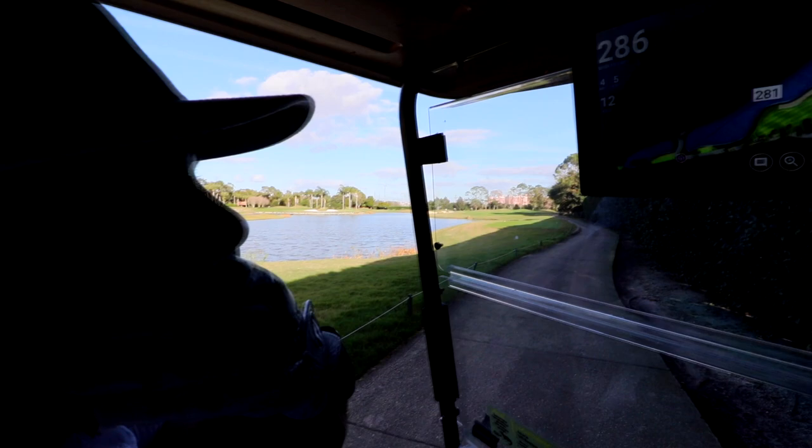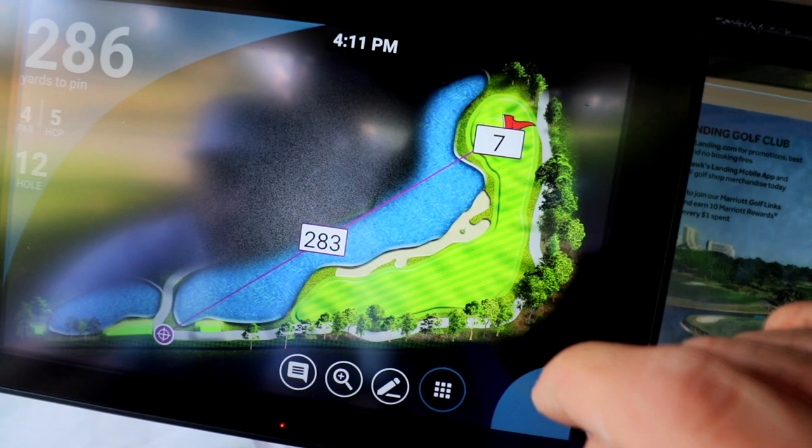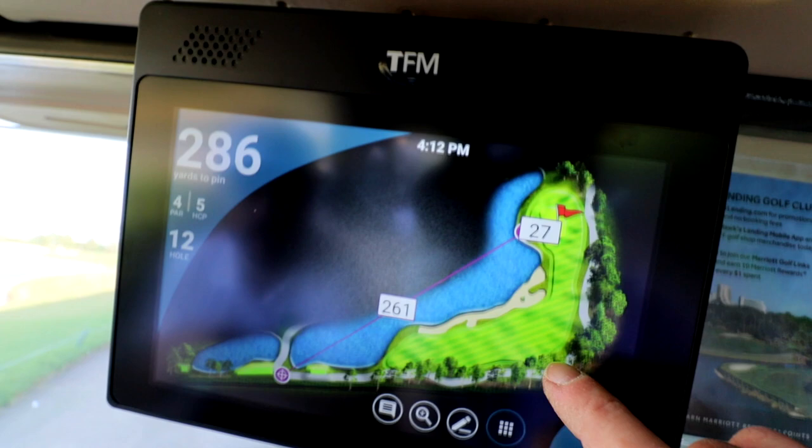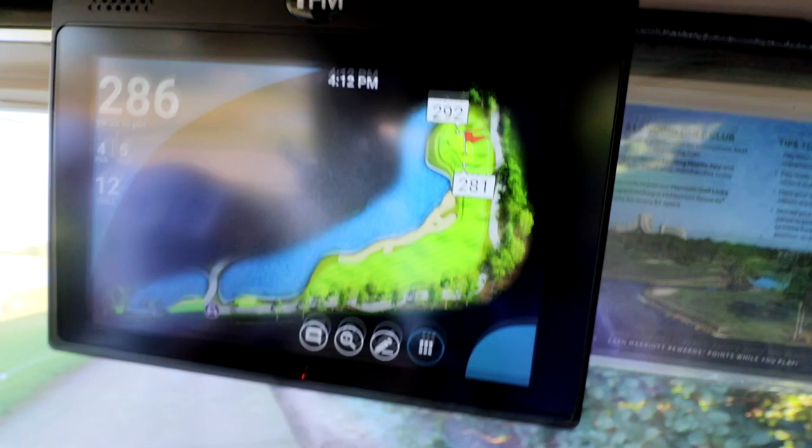I think I'm gonna try it. What's the carry? What's like the tip carry? Safe zone, 261. There is not a big landing zone there. That is a dangerous play. This is the smart play. This is the Mike play. Let's go.